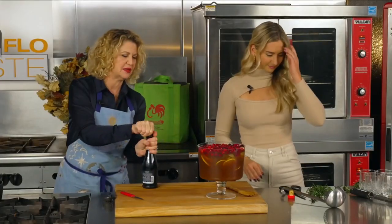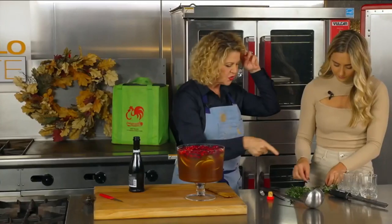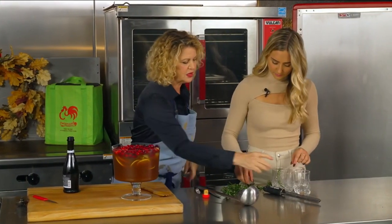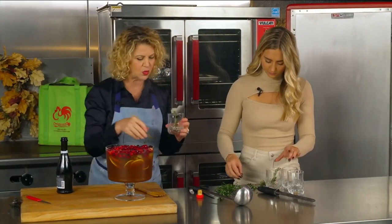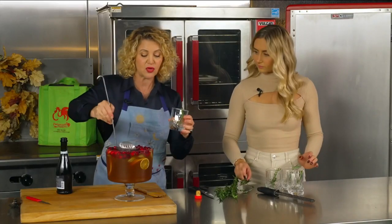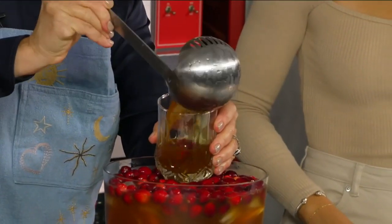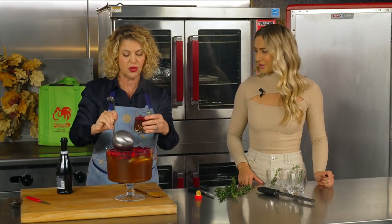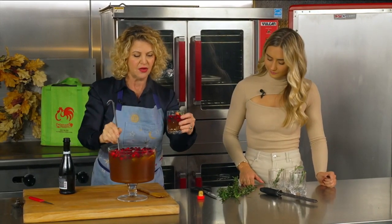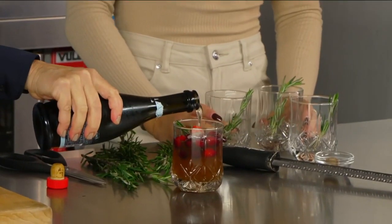The last thing, let's open up this Prosecco. Cheers. There you go. You can add one rosemary sprig to each drink. Pretty. Beautiful. Let me show everybody just one of them, and then we'll pour the rest for our friends. You can either add the cranberry or not. I think it's beautiful to add it to the drink. So let's go ahead and pour, leaving room. That's so cute. We leave room, of course, on the top for not only a little bit of Prosecco, but do me a favor.